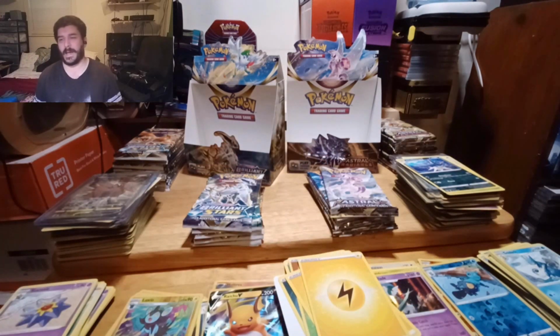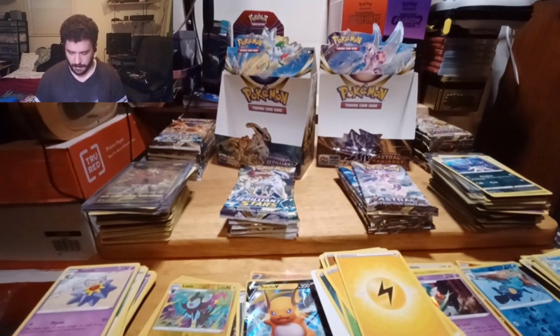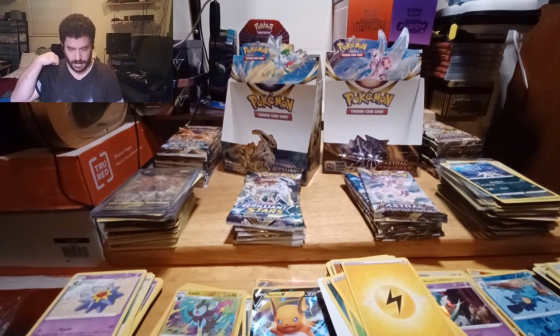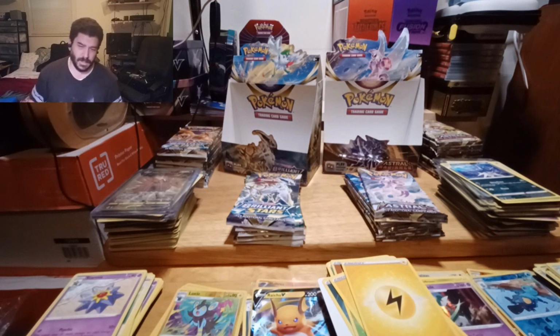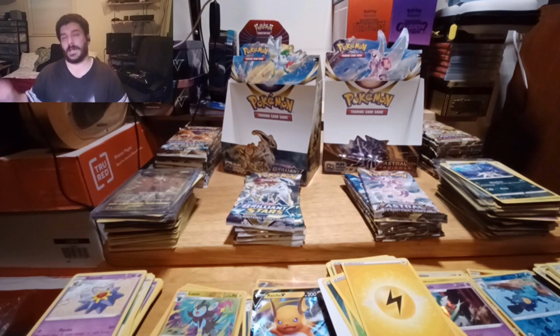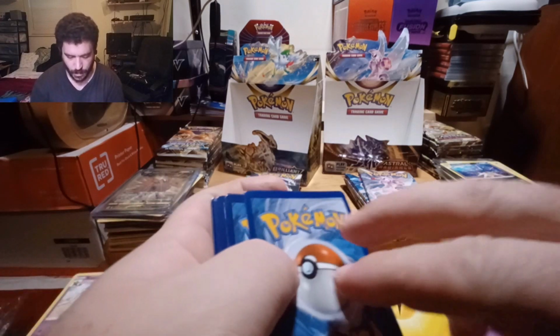I was actually thinking about going back and doing Vivid Voltage and Darkness Ablaze, as you can see at the top there. I was thinking about doing those 2 and then Brilliant Stars and then not even bothering with Astral Radiance, or just doing those 2 and one of the other ones. It was a whole thing. I was just playing around with it. And then I found the Pokemon Go set. And I started looking into it, and I started seeing that there are very few cards in that set. I could actually literally complete that set. It's one of those types of sets.